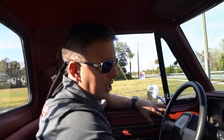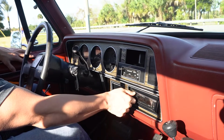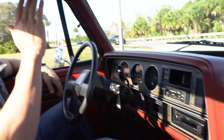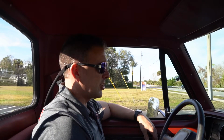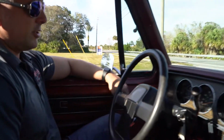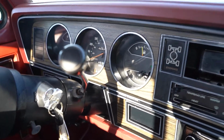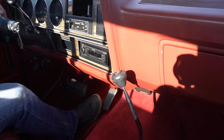Let's see here. How about the radio? Little GNR. So the radio in this thing sounds really good. Some of these old cars, trucks, you know, it's got a really good radio in it. Really nice quality sound. How about turn signals? Drivers, passengers. 4-wheel drive does work. Tilt wheel.